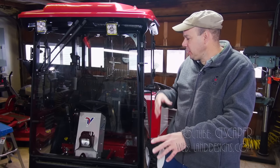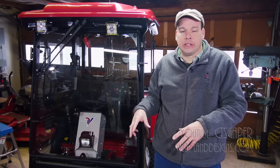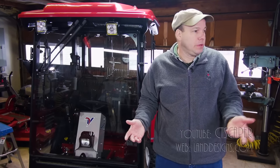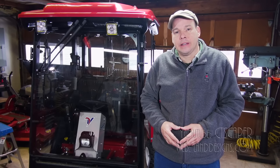So this is going to be just the initial look at the Ventrac, and then maybe we'll get the GoPro out and see if we can do some snow clearing later when we get some more, and take a look.